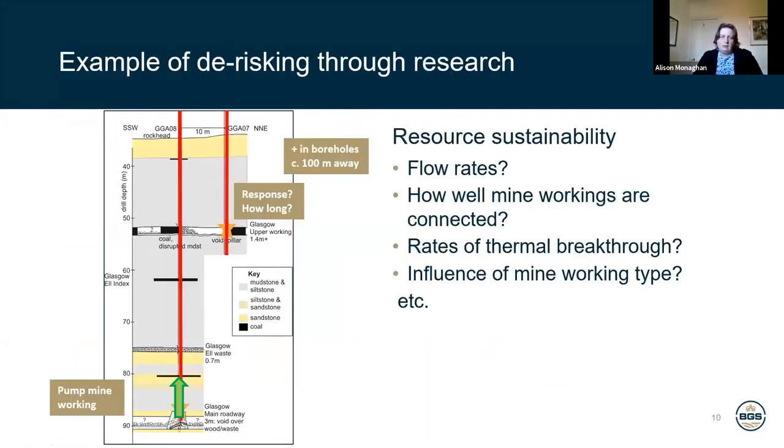And what that means for research, I'm just going to give one example here of an experiment that you could do for research that would look at the sustainability of the geothermal resource within the mine workings. So, for example, using our boreholes, you could pump from one of the boreholes. This is what the green arrow is showing. And then because you've got all the sensor equipment in the ground, you can look at what the response is, both in the rock mass and in adjacent boreholes, either boreholes that are shallower or boreholes that are in the same mine working but some distance away. And that will tell you how water's flowing through the subsurface, how connected the mine workings are, whether you're going to get a thermal breakthrough, how sustainable the resource is for how long, and so on. So those are the kind of experiments that you'd be able to do at the observatory.